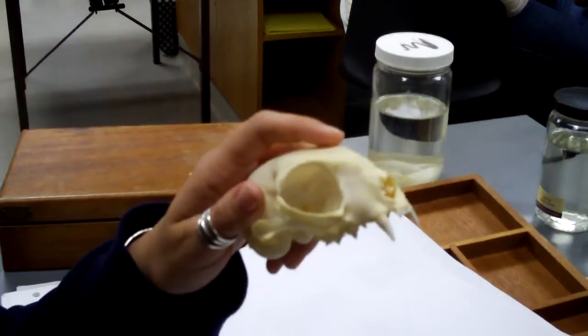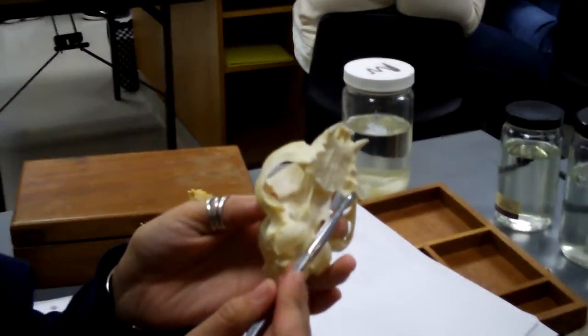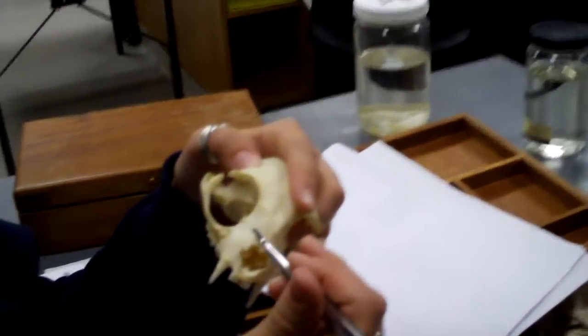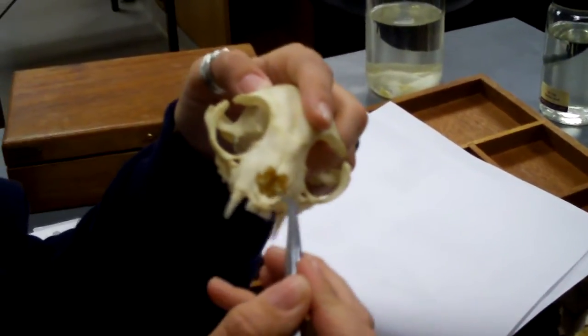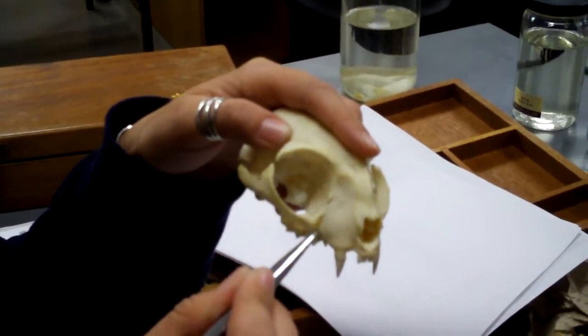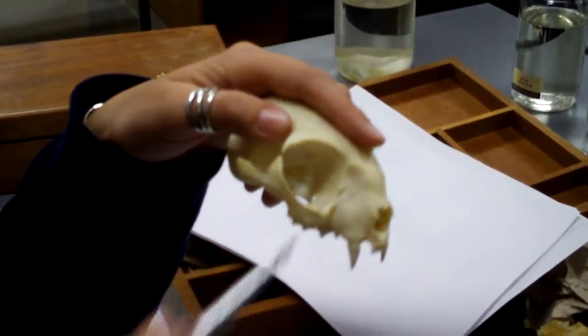Okay. So that little tiny one back there is the molar. Did everybody see that little molar? Okay. Then we have the premaxilla, which has the incisors on it, right there. Then you have your maxilla, which has your canines and your premolars on it, right there.